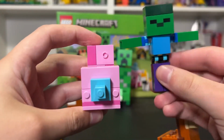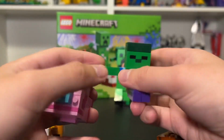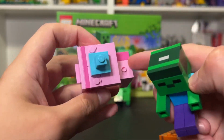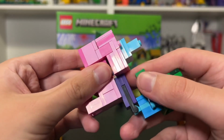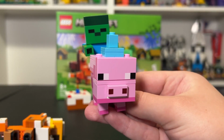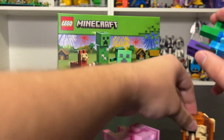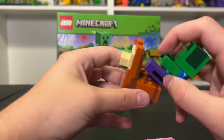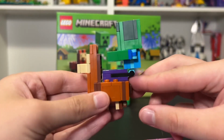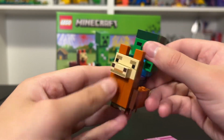But earlier I was going to tell you exactly why we have some exposed studs in the back, and that is because you can put the baby zombie on all of these characters. The pig is a little different because it is a little off-centered, but I will say the baby zombie does not look the best on the pig, but he does look really cute if you're looking over the shoulders like this. However, if you turn it from the side, he does look very goofy. And same thing with the llama. You can do the same thing with him and put him right there in the middle. And again, he does look very goofy from the side right here, but as soon as you look at him from the front, he looks pretty cute.